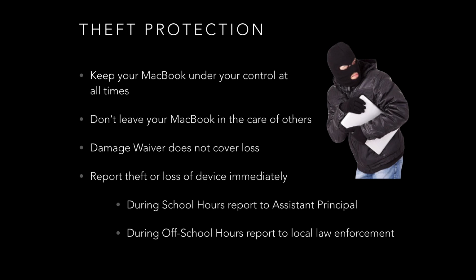Let me say a few words about theft. Laptops can be easy targets for thieves. Make sure you keep your laptop under your control at all times. Don't leave it in the care of others. The damage waiver does not cover losing your device. If you should lose your device at school, make sure to report it to the principal immediately. If it is lost outside of school hours, then report the loss to local law enforcement.